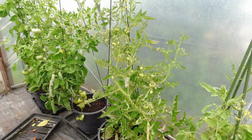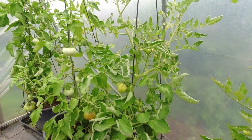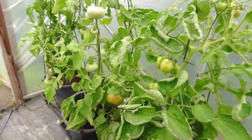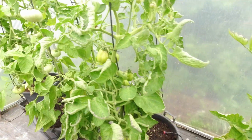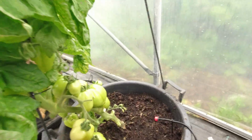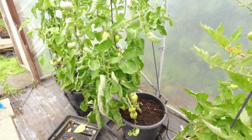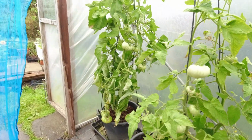Well, the tomatoes are slow to ripen, and that's mainly because of the amount of overcast and rainy weather we're having. We're getting some ripening going on there, which is good to see. And these plum tomatoes, gosh, there's some massive plum tomatoes in here. They're just starting to change from that deep green. So fingers crossed these will ripen all right.